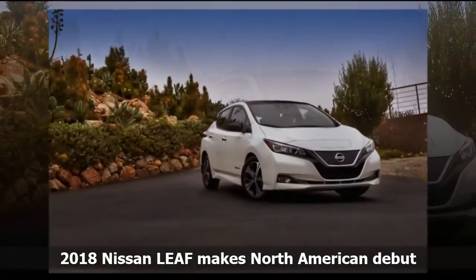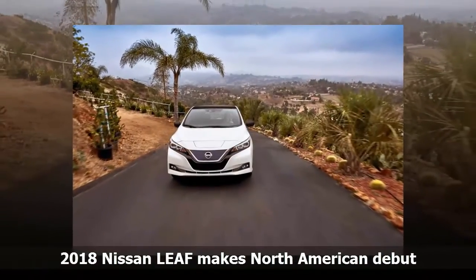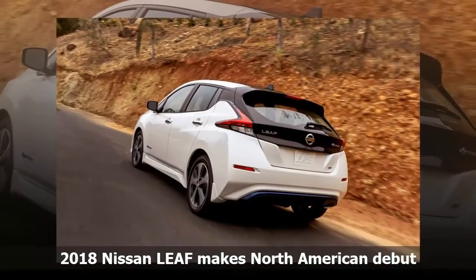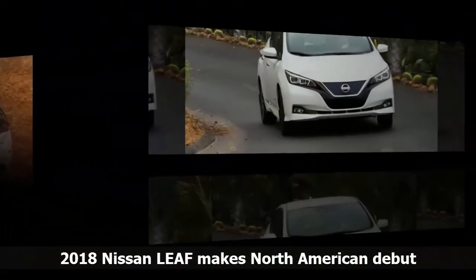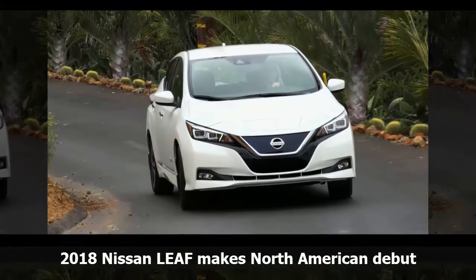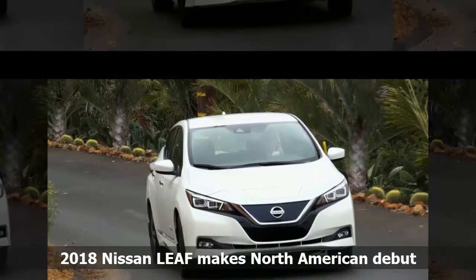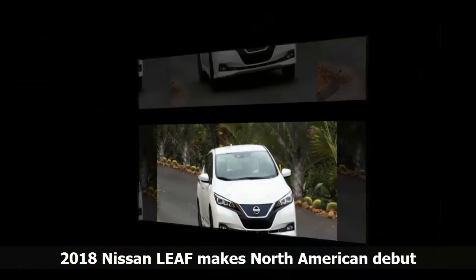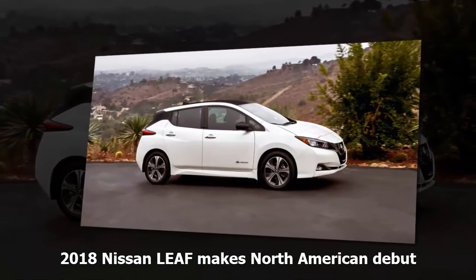In Canada, the Nissan LEAF offers a weather package fitted as standard which includes heated front and rear seats, heated steering wheel and battery heater. A Level 1/Level 2, 120V/240V charger cable is also standard in Canada. To date, Nissan LEAF sales in Canada total over 5,400 and more than 283,000 globally.